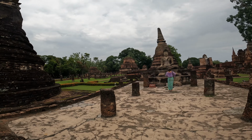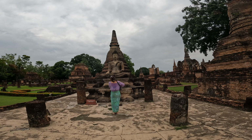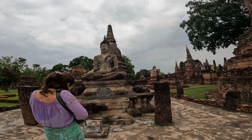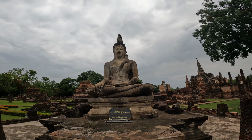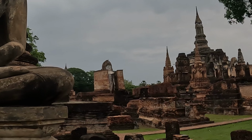So Sukhothai actually translates to the dawn of happiness, which is pretty cool. And it was the first capital of the kingdom of Siam in the 13th and 14th century. So all of these ruins here are at least 700 years old, which is amazing to see how good condition they still are in. Plenty of beautiful statues, temples. That one there is a very famous one.